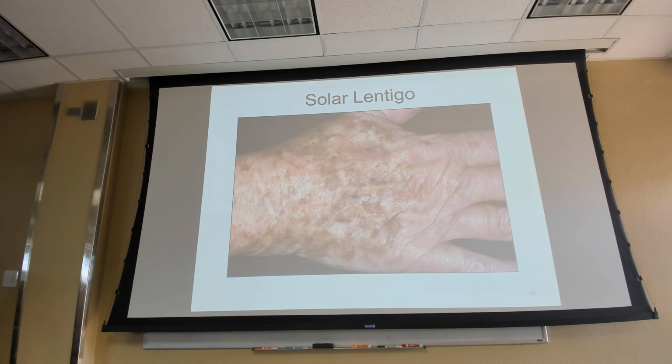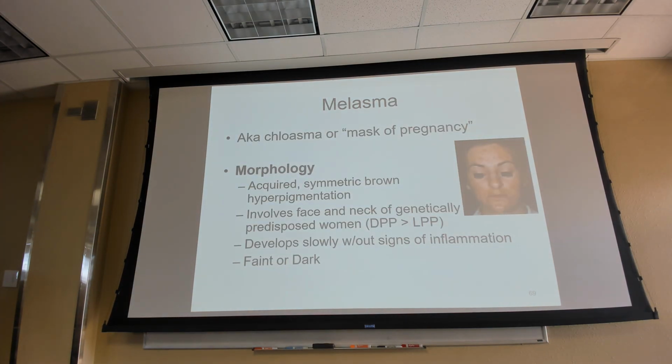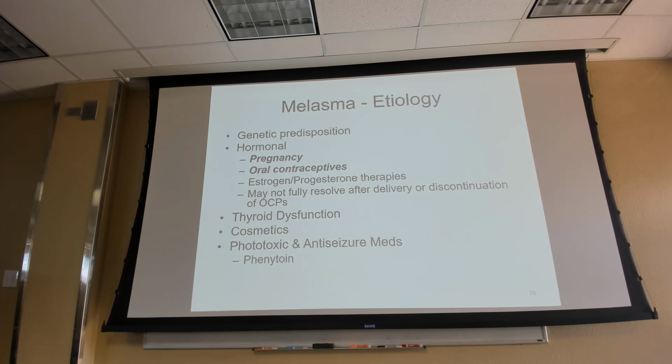All right. Last one. Melasma, the mask of pregnancy. So it's symmetrical brown hyperpigmentation of the face and neck. Develops slowly without signs of inflammation. Talk about the fact that it's a mask, so that mask will be faint or it could be dark. Hormonal. Oftentimes it'll be seen with pregnancy, contraceptives, estrogen, progesterone therapies. May not fully resolve after having the baby or stopping the OCPs, but that can be most of what causes this.